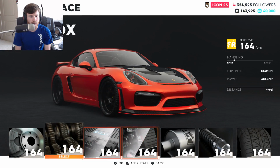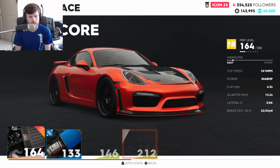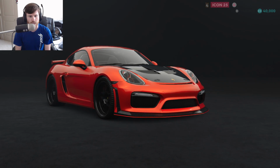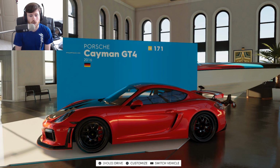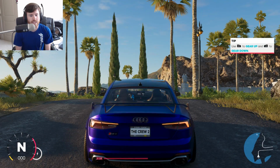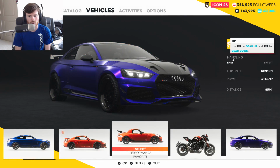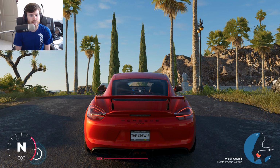And performance-wise, apparently we have an upgraded ECU and an upgraded motor core part to put in. Now, we're going to have to win more races to actually get more performance parts for this car, but it looks really good right now. So let's take it out and see what this thing is like to drive and see if it's good at winning races. And I'm in the wrong car. I am 100% in the wrong car. Why am I in the wrong car? Select, please. I don't know why I didn't set it as the favorite.